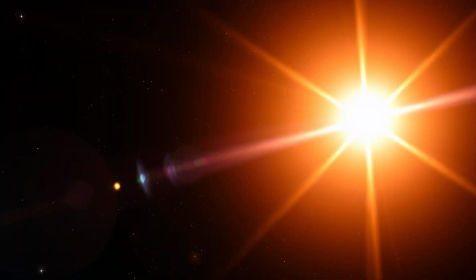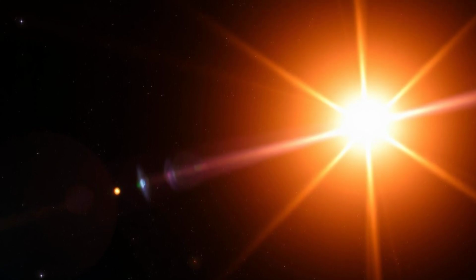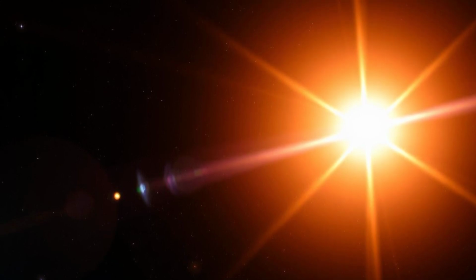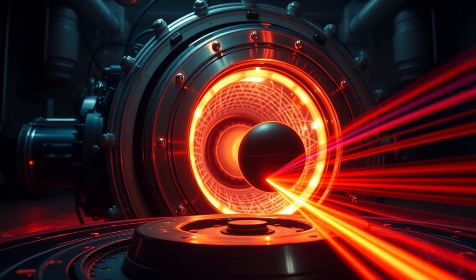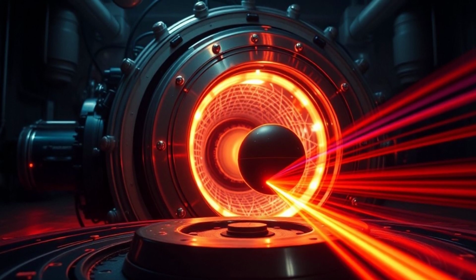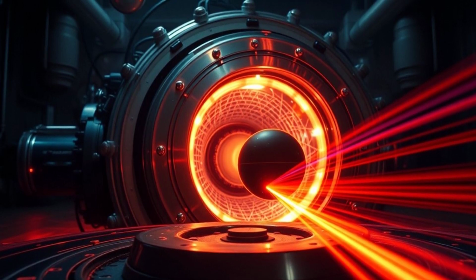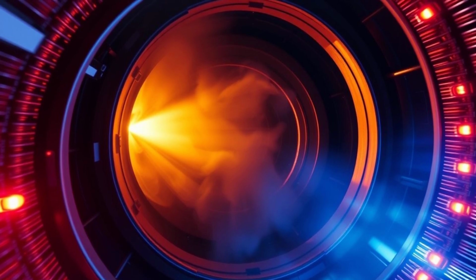Fusion is the process that powers the stars. At millions of degrees, hydrogen nuclei fuse into helium, releasing energy as described by Einstein's E equals mc squared. The challenge is, how do we recreate this in a controlled environment on Earth? Today, we have two promising approaches: magnetic confinement using tokamaks and stellarators, and inertial confinement using high-powered lasers. Let's start with magnetic confinement.